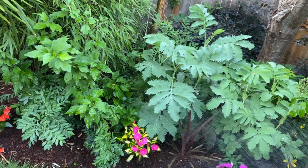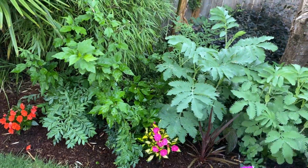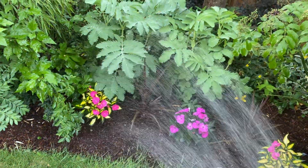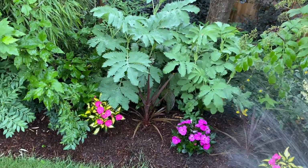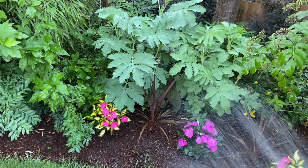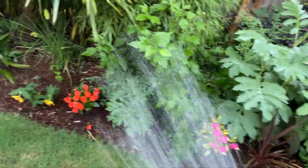I also will run the sprinkler, and the sprinkler will hit a lot of these plants, and most of these are water loving plants, so I don't think it really affects them. In my front yard, I have a lot of plants that are more from Mediterranean climates, and those ones I do not let the sprinklers water them from above. Generally speaking, I will water the grass in the front, but the individual plants I'll go and hand water them, but it's nowhere near the size of what I'm dealing with back here.